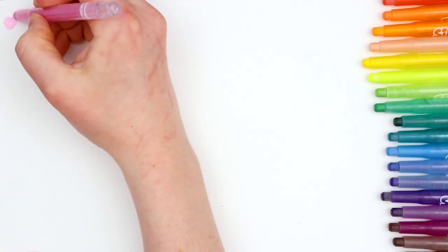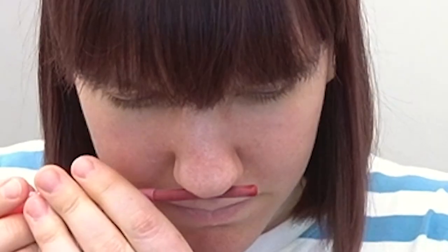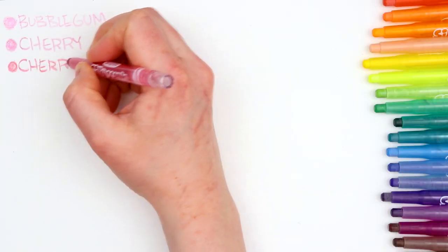Okay, starting off with pink. Oh, nostalgic. Hi, welcome to Content Corner, where I'm gonna go with bubblegum. Oh, that's cherry, I think? Or is that strawberry? Interesting, that's not what I expected that color to look like. Oh, no, this one's cherry! This one's 100% cherry! Okay, this one's going to be cherry.